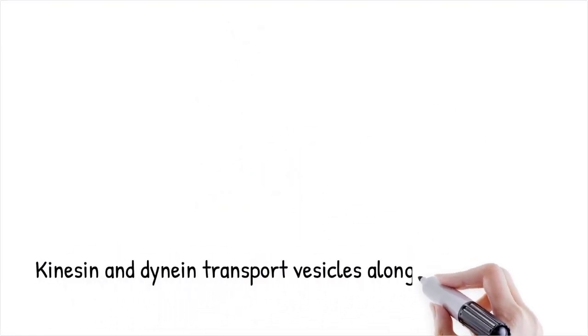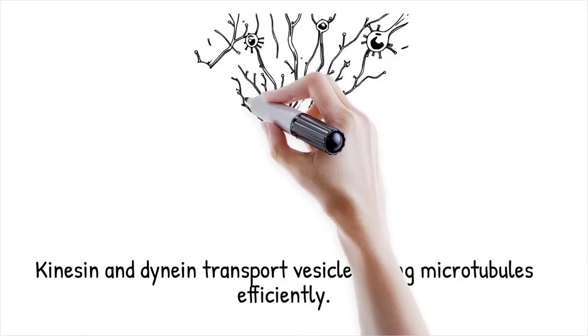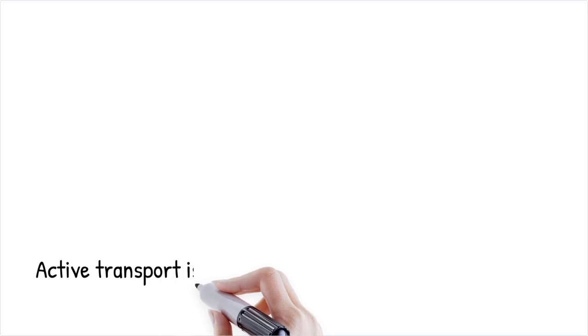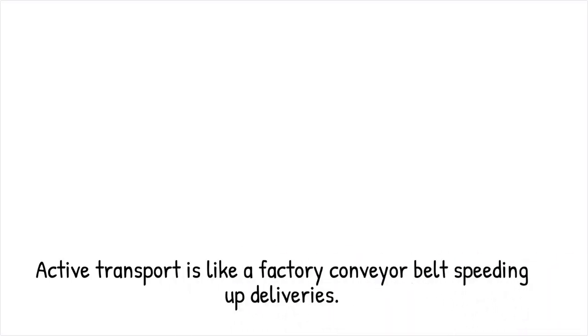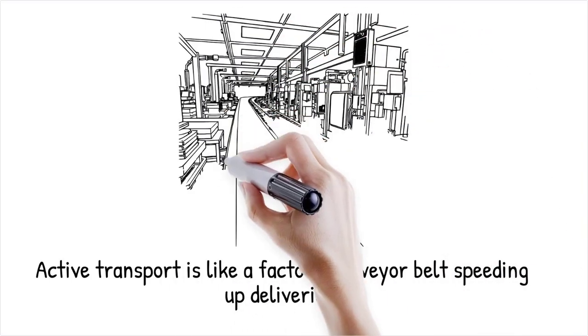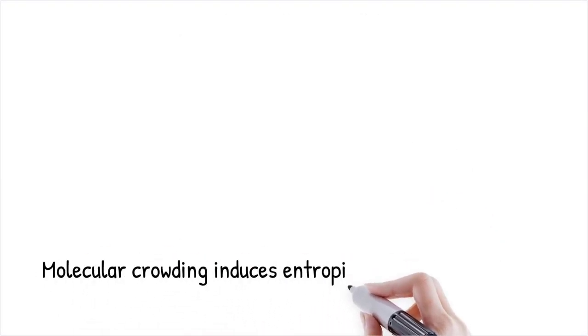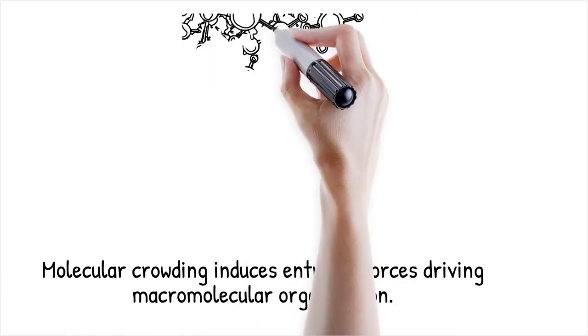Kinesin and dynein motor proteins transport vesicles and organelles along microtubules, ensuring timely arrival at their destination. This is like a factory conveyor belt system that speeds up the delivery of parts to specific assembly stations instead of relying on workers randomly searching for materials.